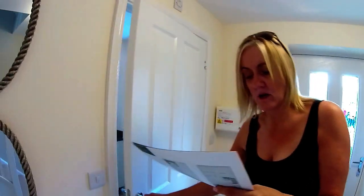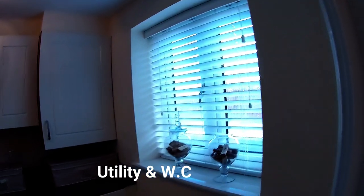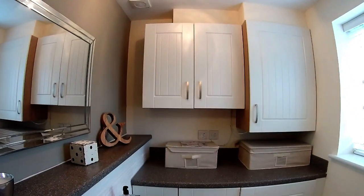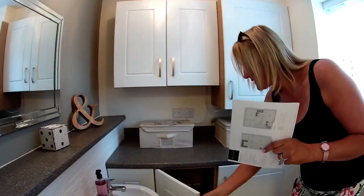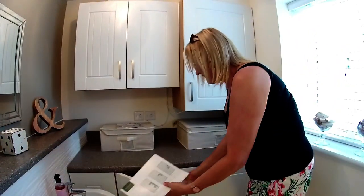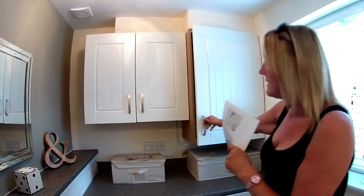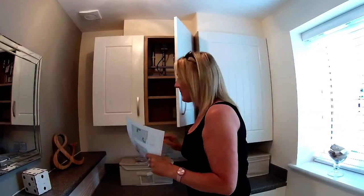Okay, right, let's take a look then. What have we got? Yes, that's quite nice, isn't it? So you've got the WC with, looks like a utility. Let's open some cupboards and have a look then. So there's your integrated appliance there. Boiler. And then some cupboard space there, which is boxing in some pipework and things.